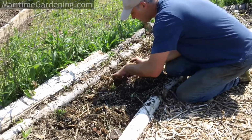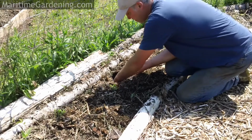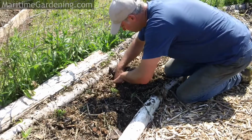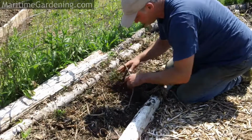And you can just see how nice and loose this soil is. I'm literally going down with my hands. I can get about that far, right? And this was just hard clay. No one would say this was good soil when I started off. It was not.